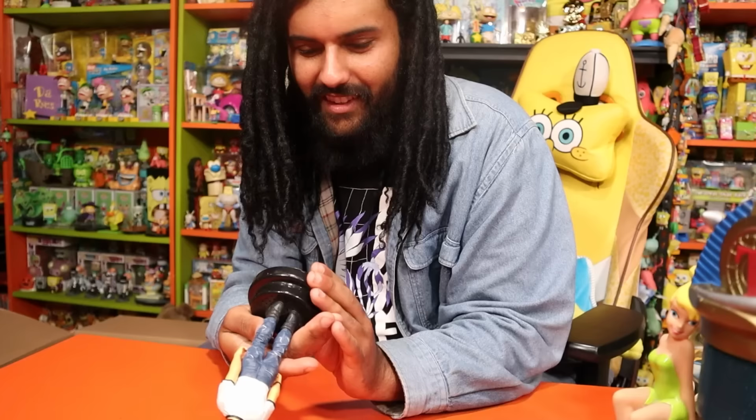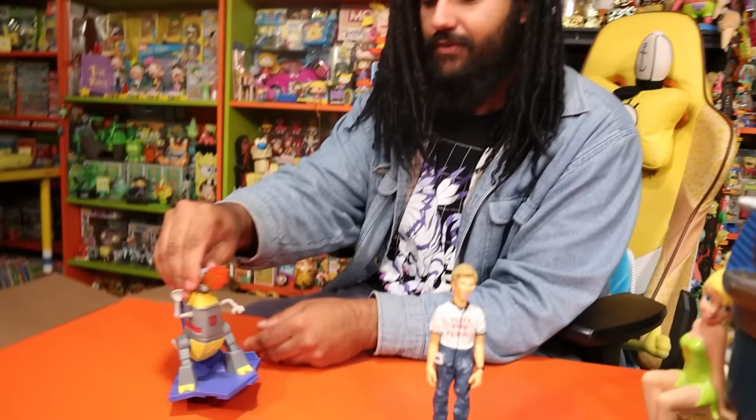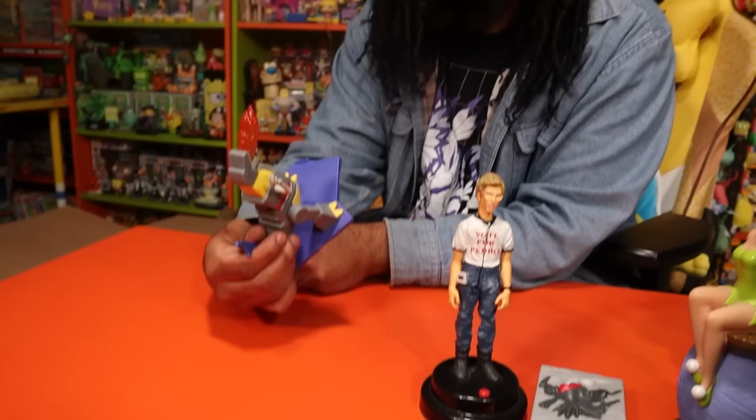So we have that one there. We have this Power Rangers figure here, which I think is like a dinosaur. That ain't even Power Rangers, bro. That's Transformers. Oh, Transformers. Don't tell me that isn't similar. A Transformers figure there. Definitely the Dino era.